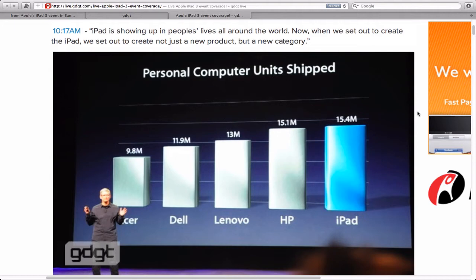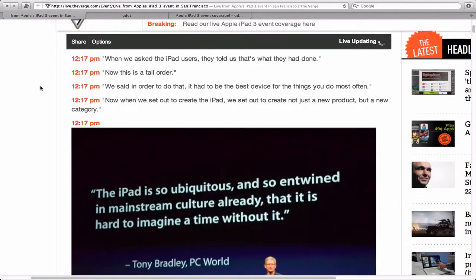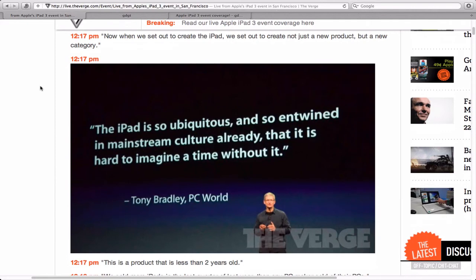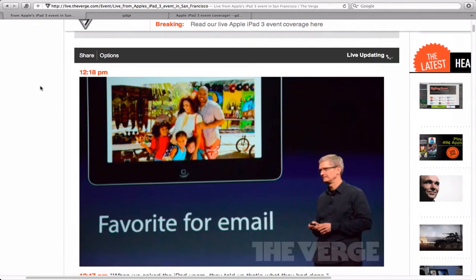Good use of vocab there, ubiquitous, entwined. But no revolutionary or anything. You notice that, Chris? I'm proud of myself that I managed to read that quote off without stuttering much. Very, very good. Round of applause for myself. Well, I was thinking it when you were saying it. All right.